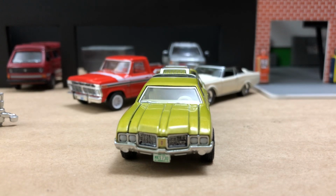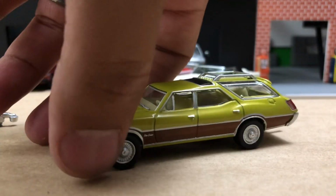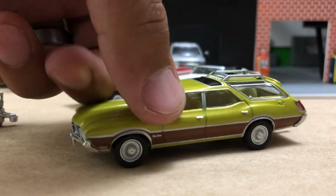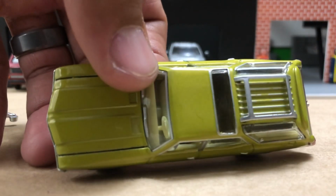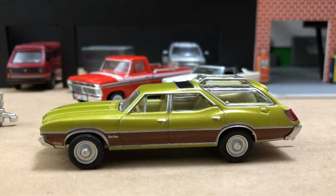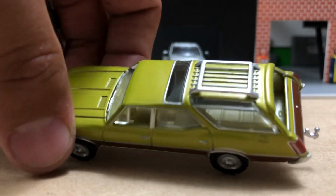This also has a raised hood line, unlike the 70, and I'll get the other ones involved in a minute. Might as well, I got them around. Wood grain on the bottom half. Of course, you've got your top. That's the Vista top, so you'd be able to sit back there and kind of look out. I think even back then it had a shade you could pull, because it got kind of warm. The other cool thing, again, is the wraparound glass.